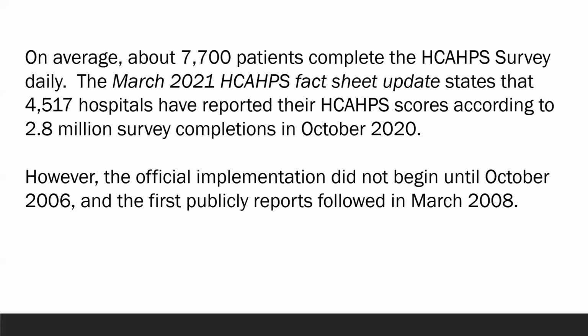So as we kick this off today, I found this to be a very interesting statistic, and I know we're always a little behind with CMS, but on average, there are 7,700 patient-completed HCAHPS surveys done daily. It's a lot of surveys. The March 2021 HCAHPS fact sheet update stated that 4,517 hospitals reported their HCAHPS scores, and according to 2.8 million surveys that were completed in October of 2020 is how they come up with the average of 7,700, which is a lot of surveys considering the fact that the official implementation was in October of 2006.